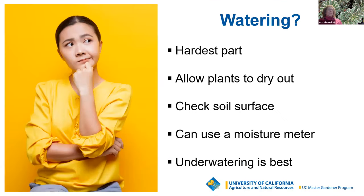So water, one of the hardest parts with succulents. You want to make sure that the plants dry out between watering. There's just no hard and fast rule of when to water them. Check the soil for dryness. You can just very gently dig down about 2 to 6 inches with either a trowel or your fingers, or you can try a moisture meter.